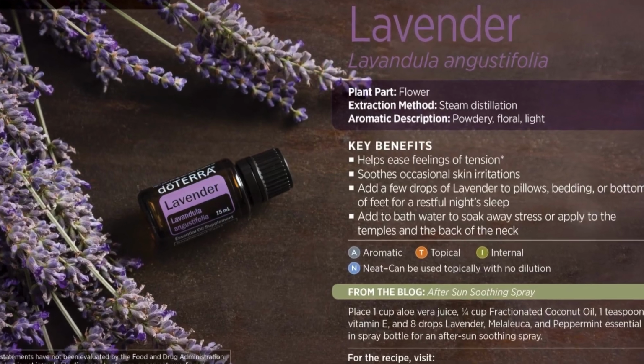Say goodbye to seasonal threats for good with the power of essential oils. No more relying on those groggy, over-the-counter medications.